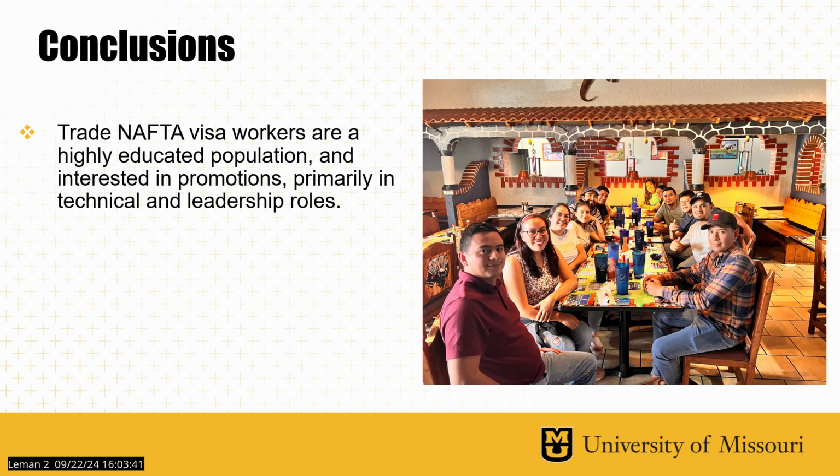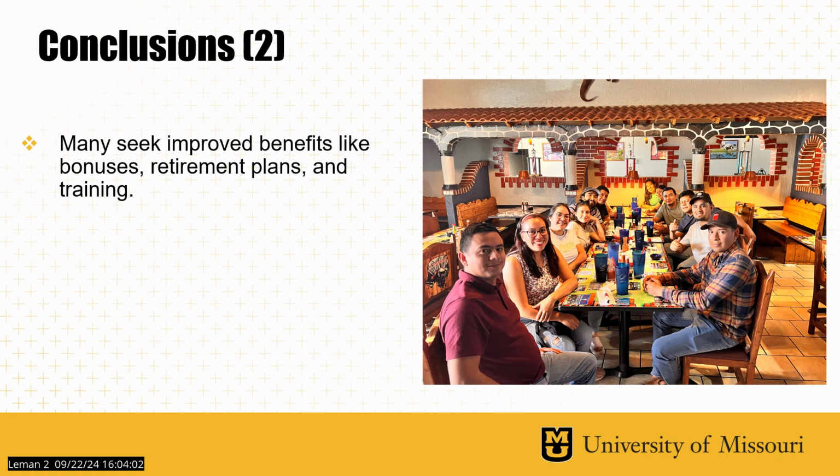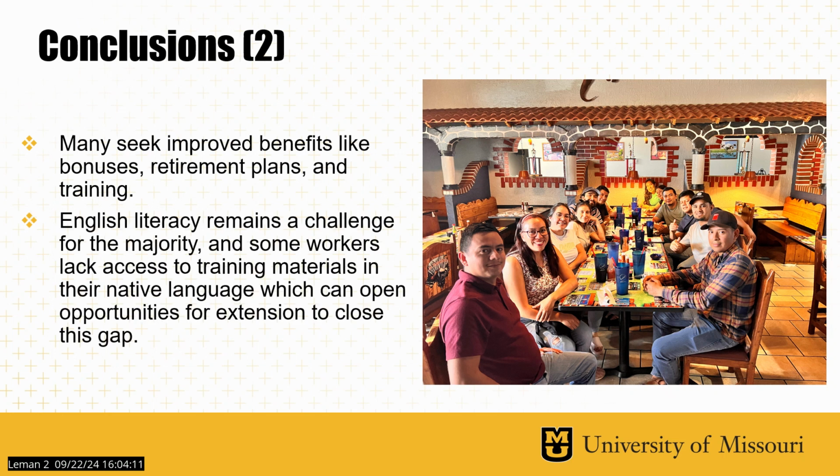So, conclusion: the TN NAFTA visa worker is a highly educated population, interested in promotion and primarily in technical and leadership roles. Workers are really interested in advancement in their own careers and show some ambition within the workforce. Many seek improvements, any benefit like bonuses, retirement plans, and training. And English literacy remains kind of a challenge for them. I think this opens up the opportunity for those who work in the industry, but also in academia and extension, to close this gap and provide some training material for them.